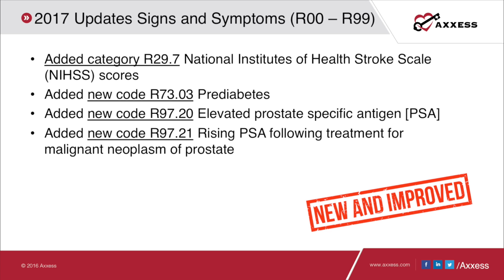All right, we also have some 2017 updates to the chapter on signs and symptoms, which is R00 through R99. We have a new category, R29.7, which is your National Institutes of Health stroke scores. We also have a new code, R73.03 for prediabetes. We have a new code, R97.20, elevated prostate specific antigen or PSA. We also have a new code, R97.21 for rising PSA following treatment for malignant neoplasm of prostate.